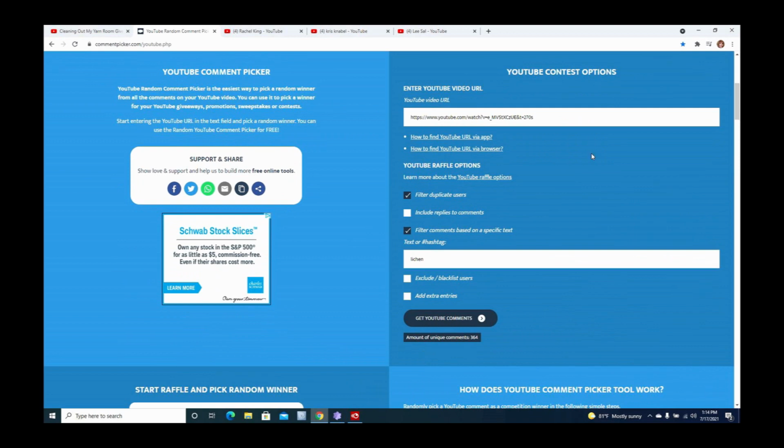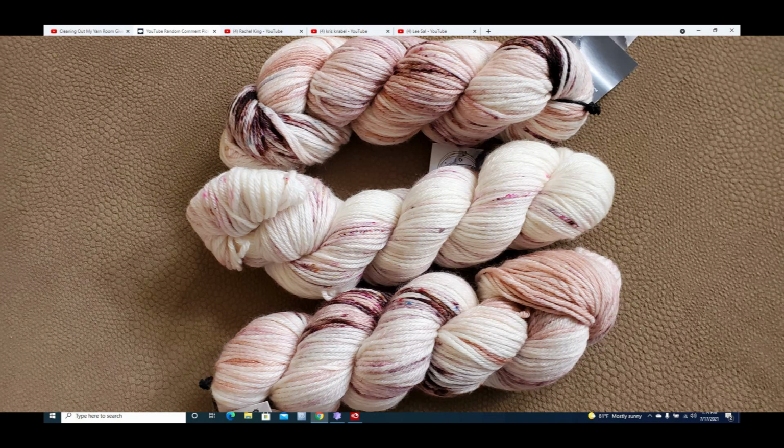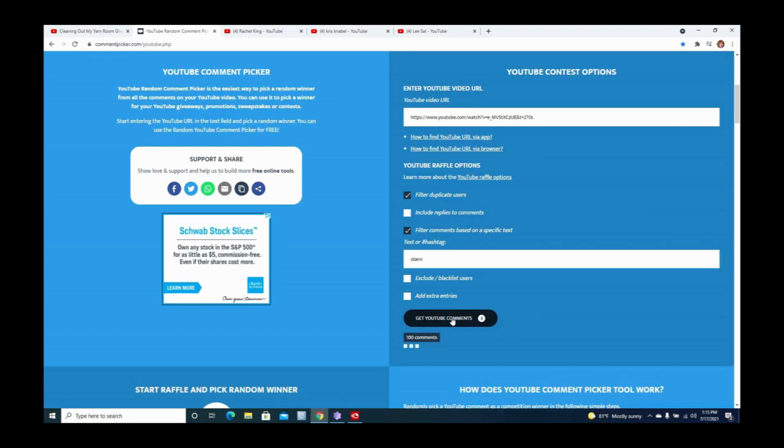The word for that was Olin. This is the Olin Mills DK weight superwash merino yarn. It's two different colorways, but they're very close. I think they'll blend very nicely. Grab the YouTube comments for this yarn offering.